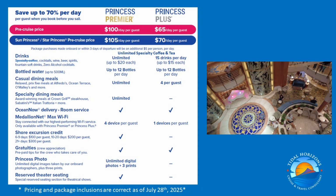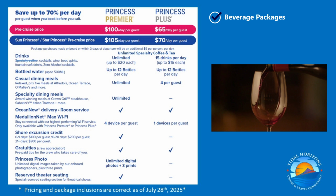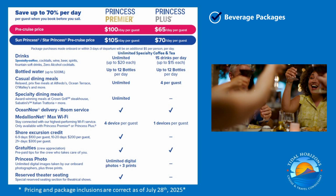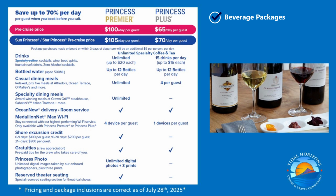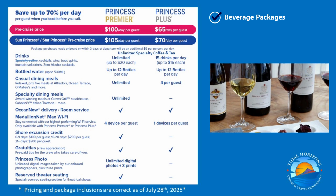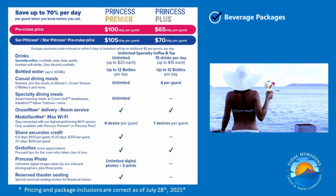Premier covers drinks up to $20. Most drinks on the menu are under $15, with the majority being between $10 and $13 last time I sailed. The exception to this, of course, is the wines by the glass, the better ones. They tended to be more near $20 or slightly more. It's worth noting that if you're on Princess Premier and order a drink that is more than $20, you only pay the difference plus the 18% gratuity on that difference.